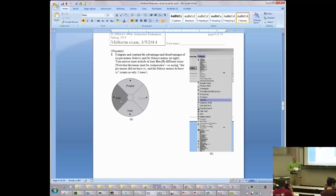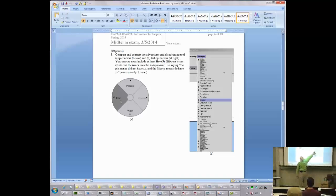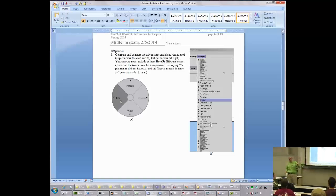Anybody have any other things they mentioned? Yeah. Fisheye depends on ordering that the user understands. Right, yeah, so this is mainly good for alphabetical or some other ordering that's fixed, so that you kind of know what's down here if you want, because you obviously can't read it. Whereas there tends not to be a very good ordering for pie menus except for something that's actually in different directions, like a compass or something. So it would be really hard to know where things would be if it was a long list. Anything else? Okay.